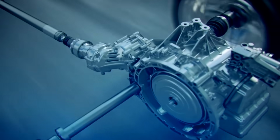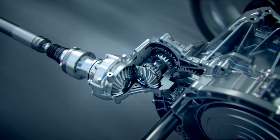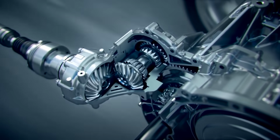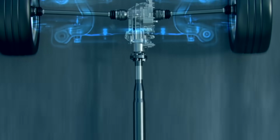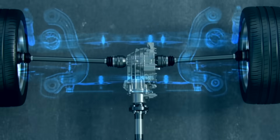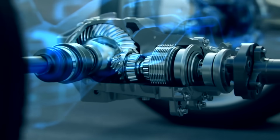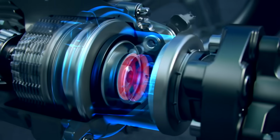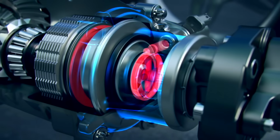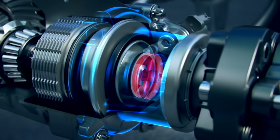To save weight and installation space, the PTU was integrated into the main 7G DCT transmission. Via the driveshaft, the power is fed to the multi-disc clutch of the completely new rear axle differential. The clutch pressure is regulated by an electronically controlled proportional valve. If required, up to almost 100% of drive power is directed to the rear axle differential.